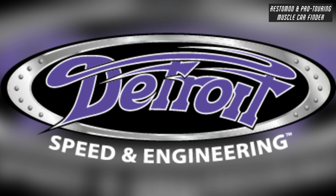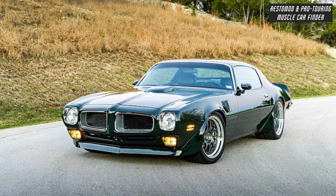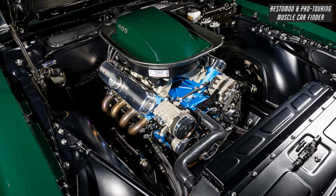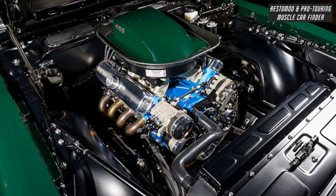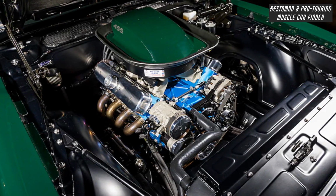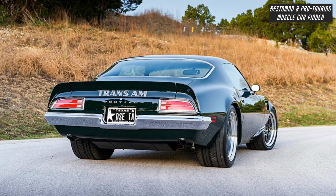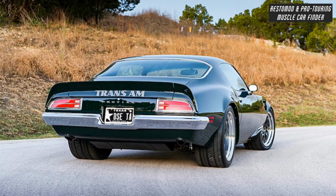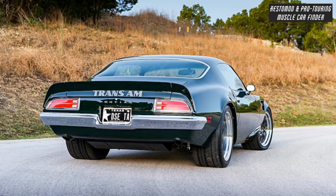In this video, we showcase a Detroit Speed and Engineering built 675 horsepower Restomod 1973 Pontiac Firebird Trans Am. The 427 cubic inch engine, developed and built by Mast Motorsports, features a Callies forged crankshaft and H-beam connecting rods with diamond pistons. Exhaust exits through a set of 2-inch diameter long tube headers from Detroit Speed, then travels through a 3-inch stainless steel X-pipe and dual Borla mufflers to get the perfect muscle car exhaust tone.